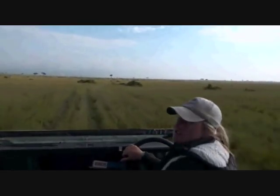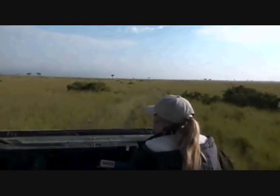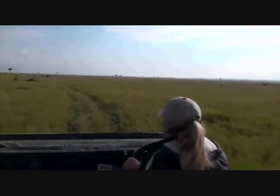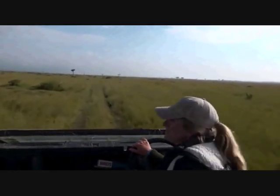I'm just going to, like I said, drive until we find something now. I've driven into an area though where we've seen the shepherd tree male leopard a few times. Hopefully if he is around, he'll be up in a tree, which will be easier for us to see, because again, he's in the grass. We're probably going to drive straight past him.